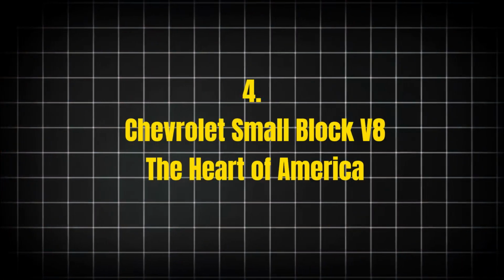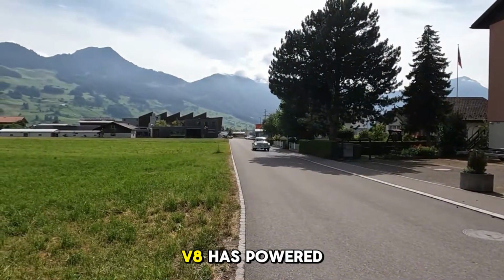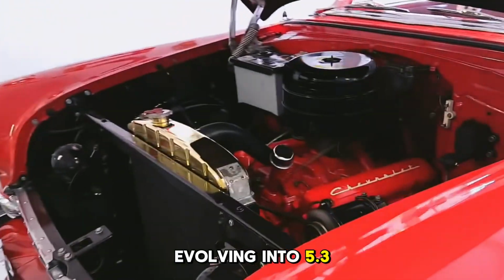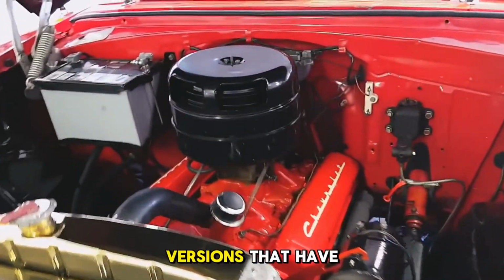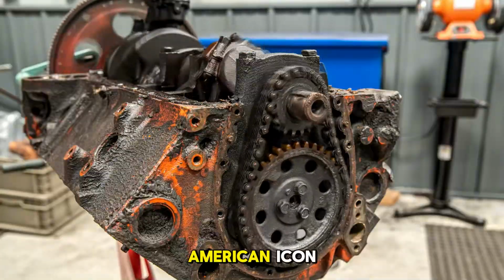4. Chevrolet Small Block V8, the heart of America. Chevy's Small Block V8 has powered trucks since 1954, evolving into 5.3L and 5.7L versions that have pushed well beyond 500,000 miles. Why it's an American icon.